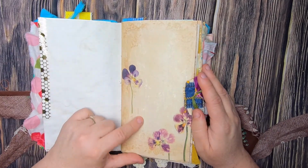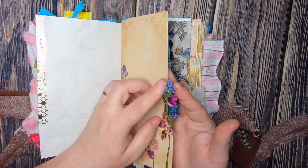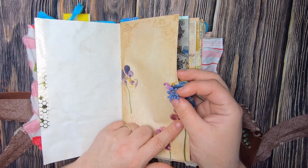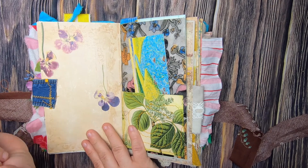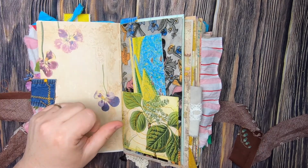This is a page with pansies on it and a little denim tab, and because of the pansies I wanted to carry it through, so I just stitched this little flower with these fun little beads. And on the back, more of those little, those are violets, aren't they? Or are they pansies? They're pansies.